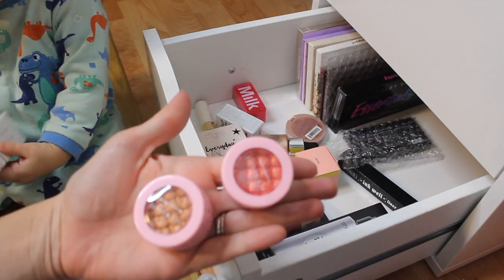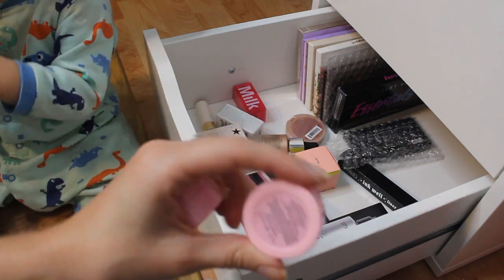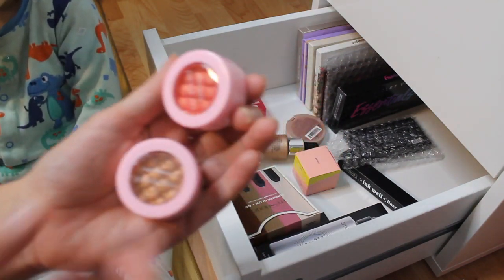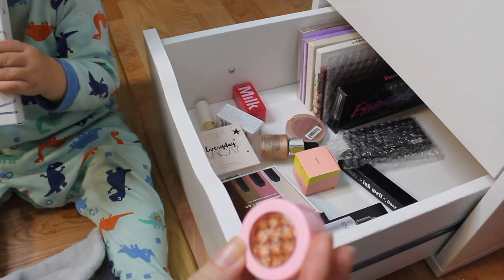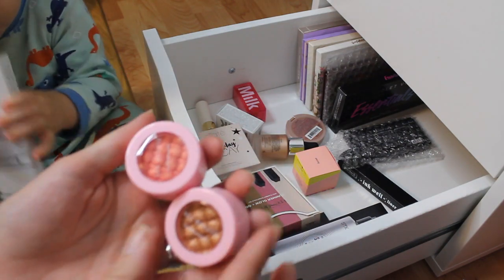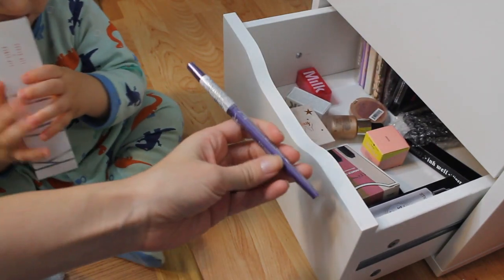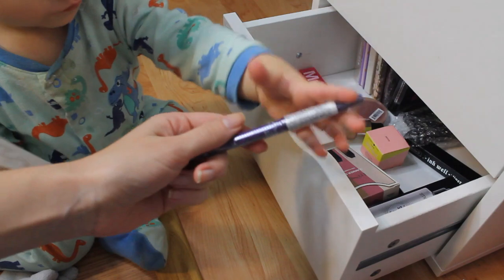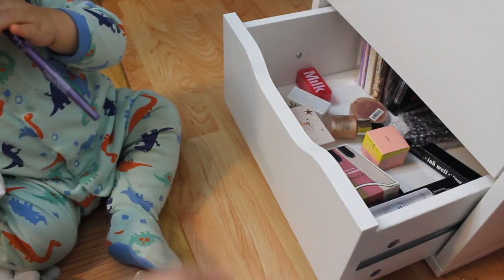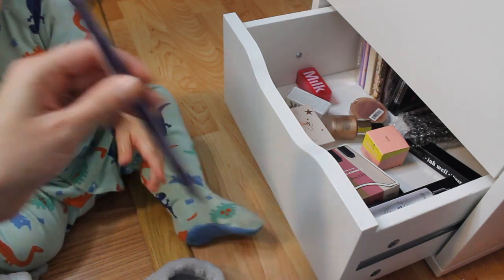I have two of these cream eyeshadows or glimmer shadows from Ace Beauté. I have the shade Cotton Candy, which is this pinky gold shade, and Iced Latte, which is a more neutral shade. Again, these are completely sealed, never opened, never swatched. I just picked this up. This is an Annabelle liner in a purple shade. I did not have any purple eyeliners, and I've been working on a few in my Pan Those eyeshadows, so I wanted a purple eyeliner.